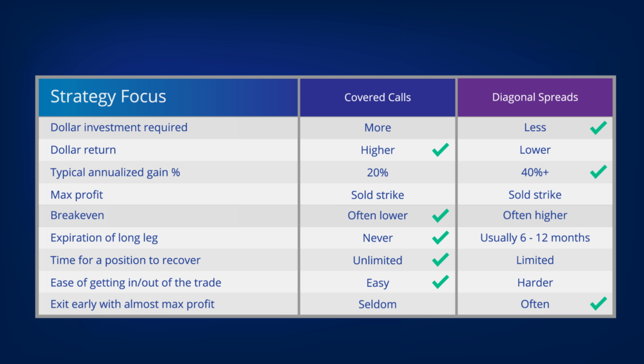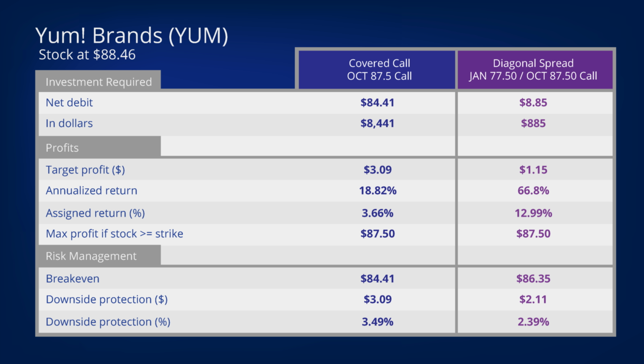Now that we have a framework for weighing a covered call versus a diagonal, let's take a look at InvestorsObserver's covered call and diagonal trades for Yum. Let's analyze the differences between these two trades using the framework we just reviewed. First, we see that the investment required for the diagonal is just 10% of what would be required for the covered call, just under $900 instead of $8,500.